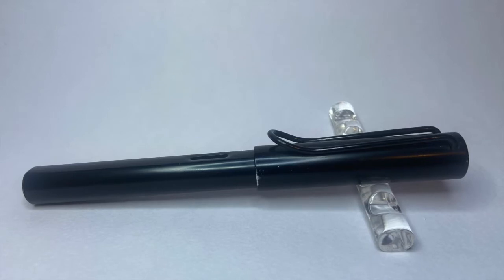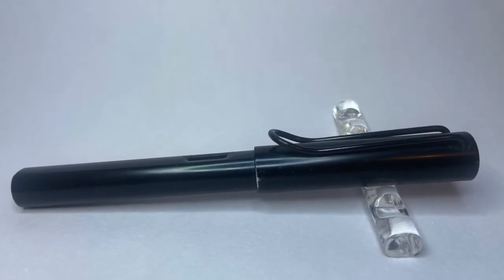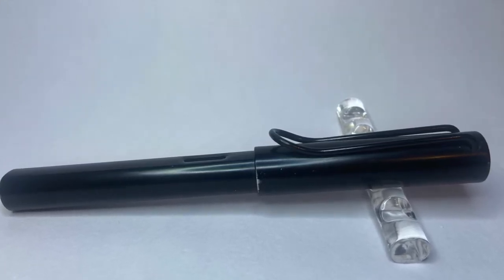And then as I started to branch out into other inks, I realized I was going to need a lot more pens, and I got Metropolitans, and I got a bunch of different things. But that first year, this was the pen that I used the most. It was reliable. It wrote really well.